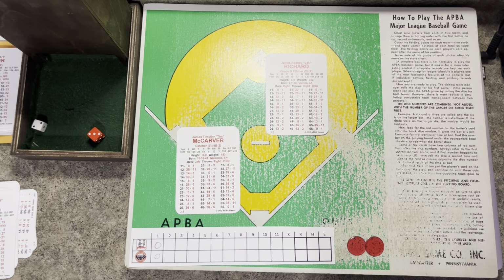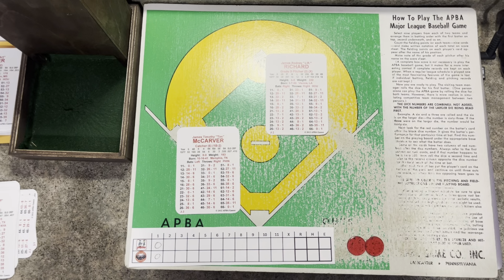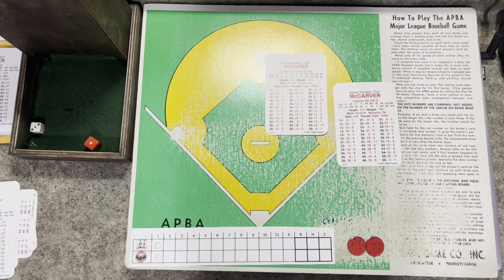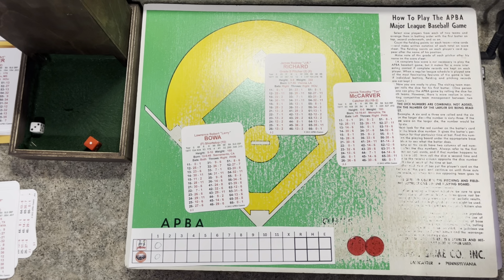McCarver's appeared in 11 games, batting .208. He's got a triple with 2 RBIs. And the pitch. 13 is a 14. He will draw a walk. So McCarver will be on first. And that's going to bring up Larry Bowa.